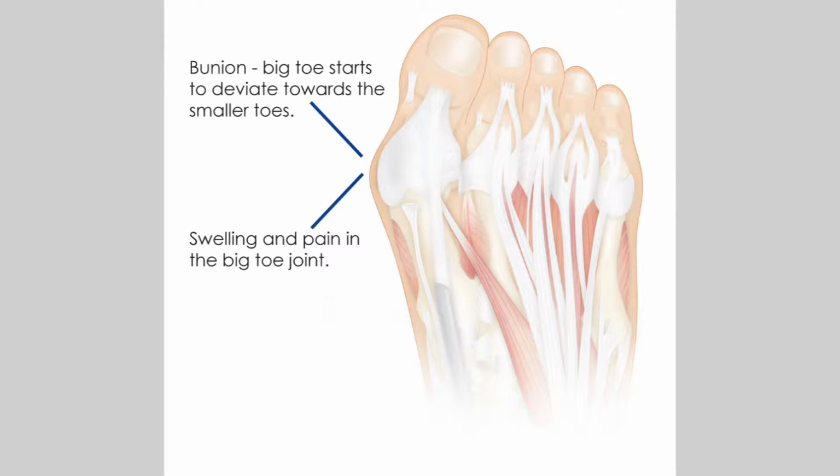A bunion is a bump that develops on the base of the great toe. It usually is caused by genetics. Most people inherit their bunion. Usually the bone structure of a person is passed on generation to generation.